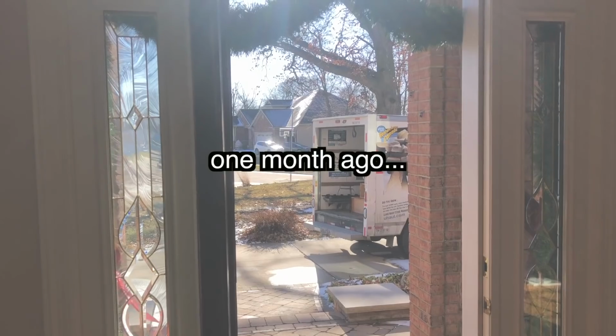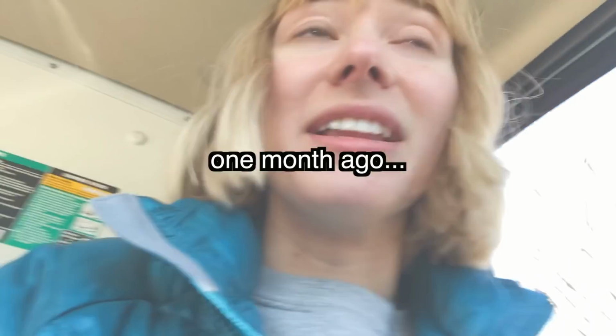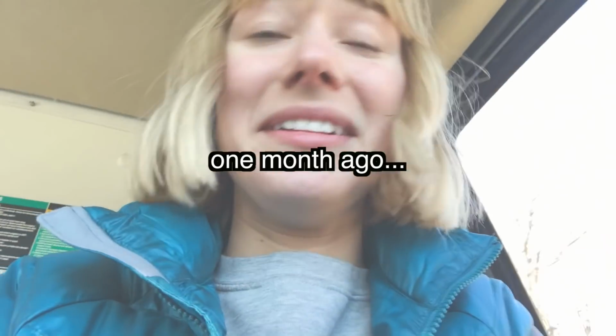My living room. I do not like driving this truck at all.